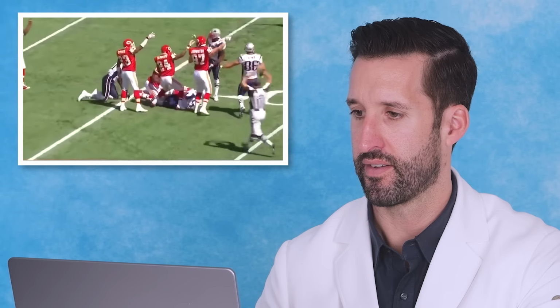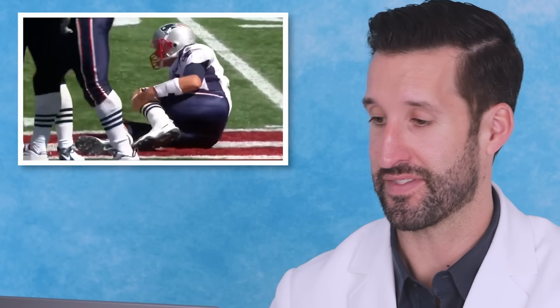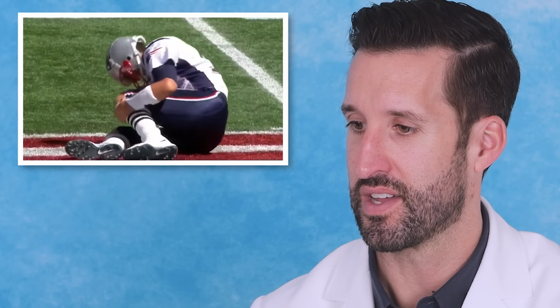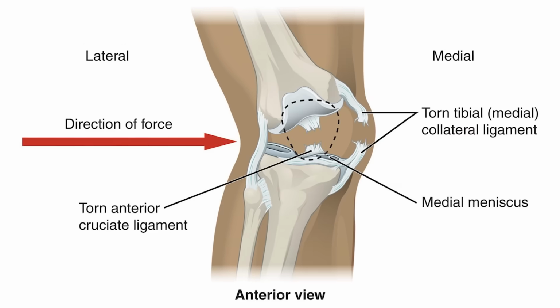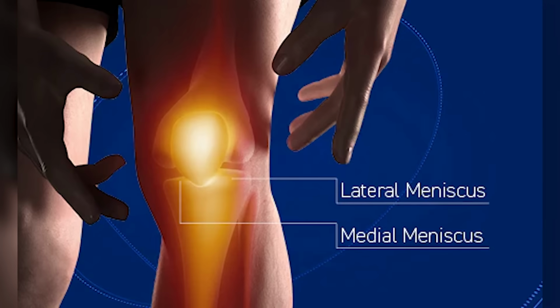And Tom Brady got hit right on the knee. Oh, it's a fumble. Kansas City came up with the ball, but that's not the story. His knee, no good. Brady took a tremendous hit. An injury of the terrible triad. That's a lateral injury pushing the knee medially, causing an ACL tear, an MCL tear, and typically a medial meniscal injury. These are the ligaments that keep the structure of the knee. You can see it flex.